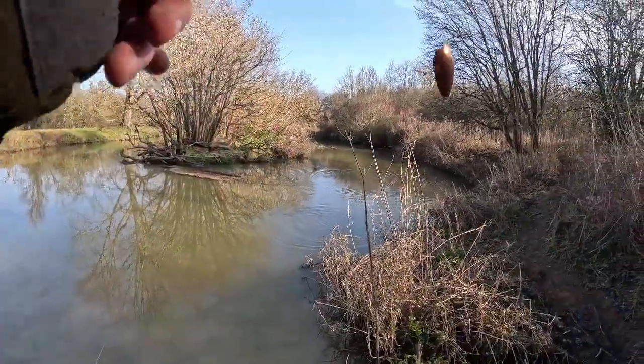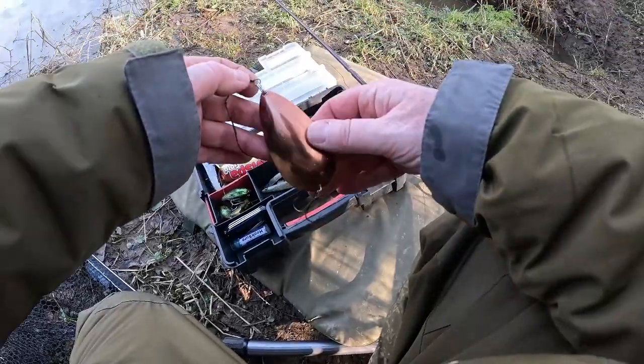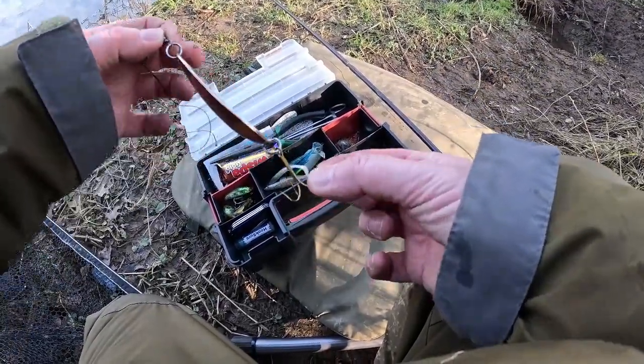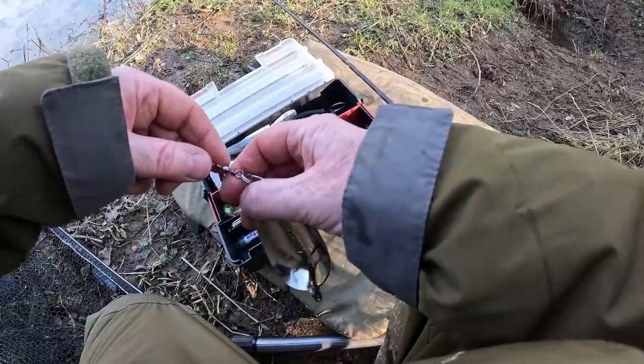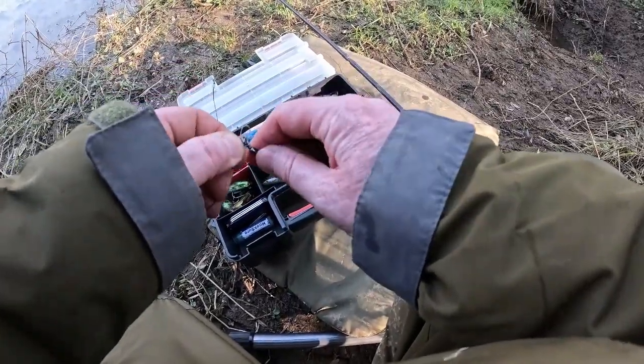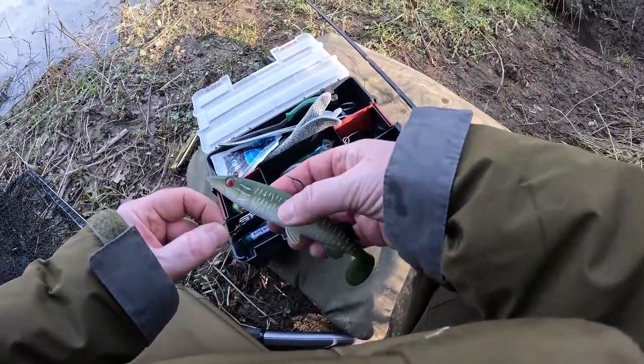Oh, come on, lure. Sit up the right way. Okay, I just got snagged on the bottom, so I've kind of bent the trebles trying to get my lure back. So it's time to change this. You don't want to keep fishing with bent trebles. Maybe we'll go for the pike.